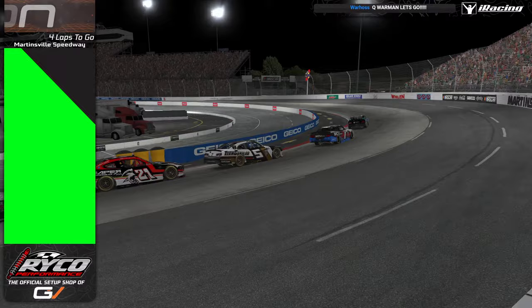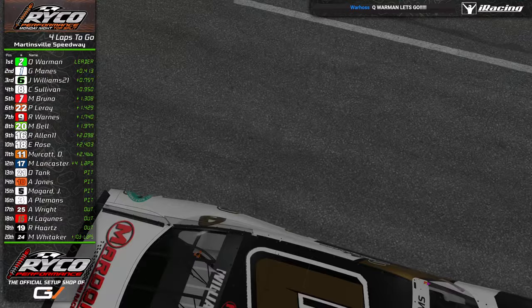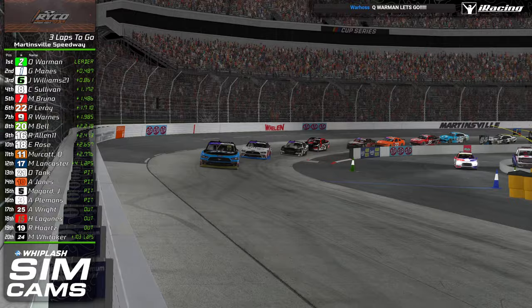Three laps to go for your race leaders. They come across the line. They've got to make it three more times around, gentlemen. Let's try to keep it clean. Warman holds the gap here as they come out of turn number two by about two cars.